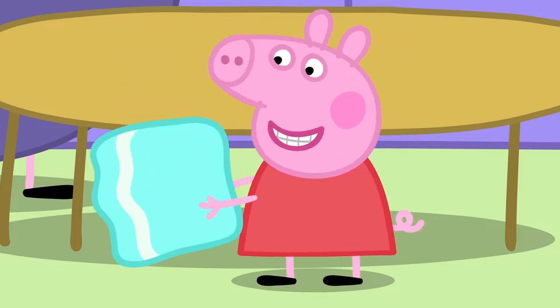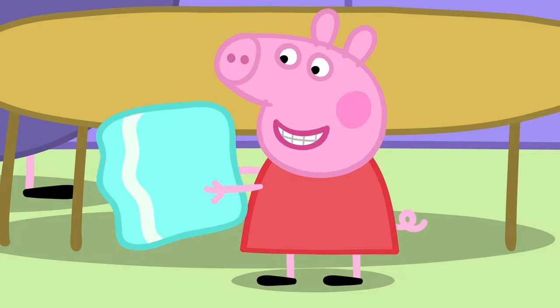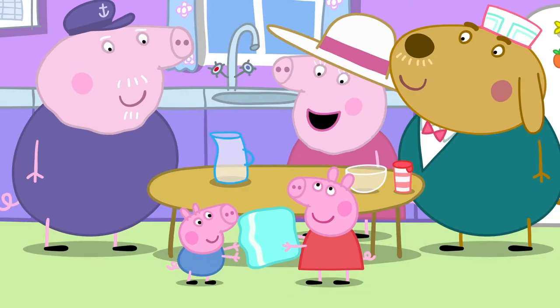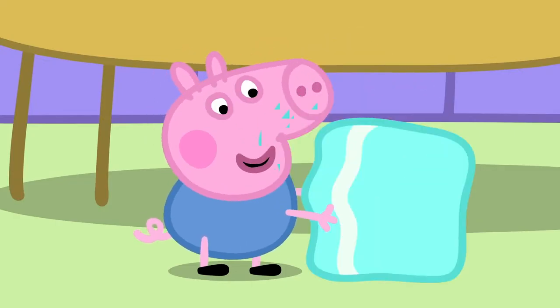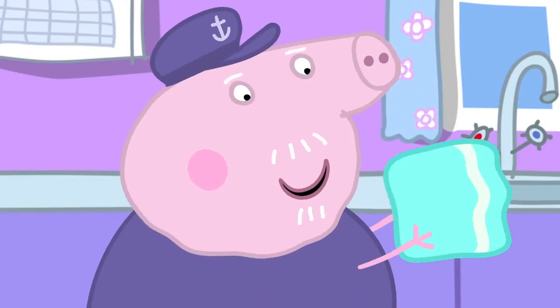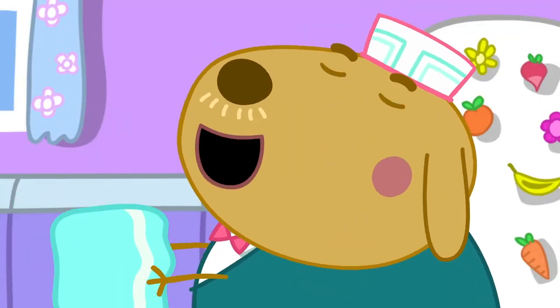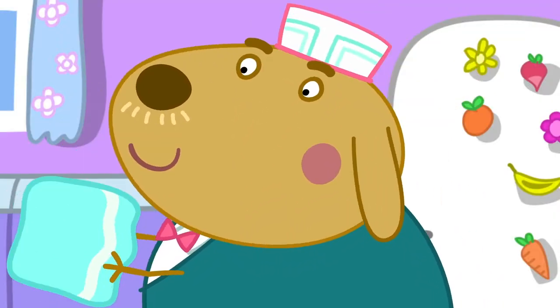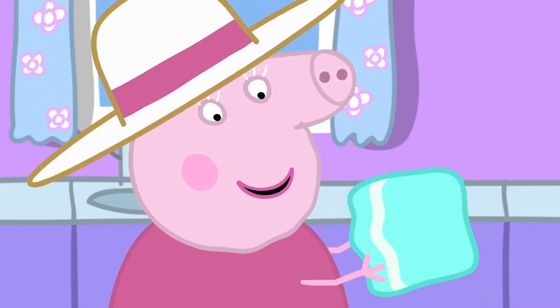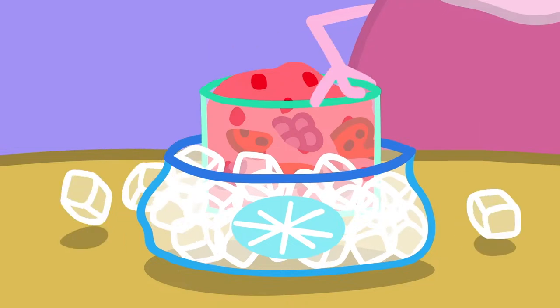Ice cream, shake, shake, shake. Ice cream is what we make. Very good, Peppa. Ice cream, shake, shake, shake. Ice cream is what we make. One last shake from me and I think it might be ready. Did it work? Yes.